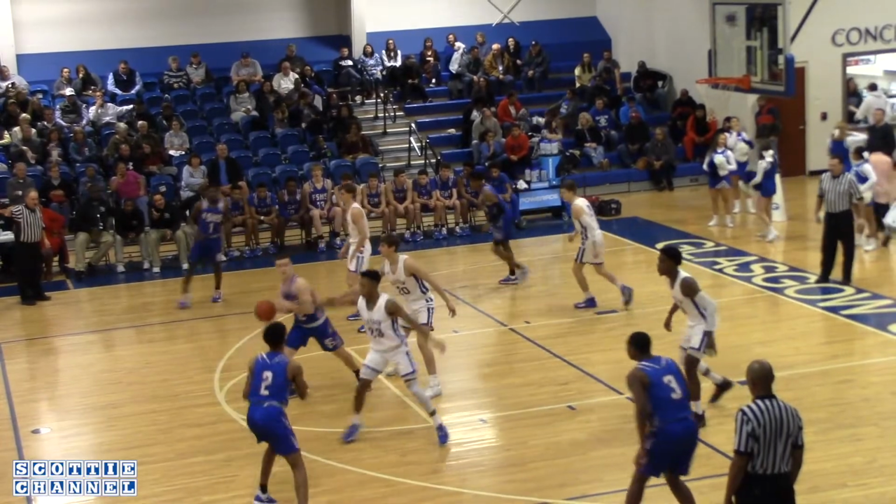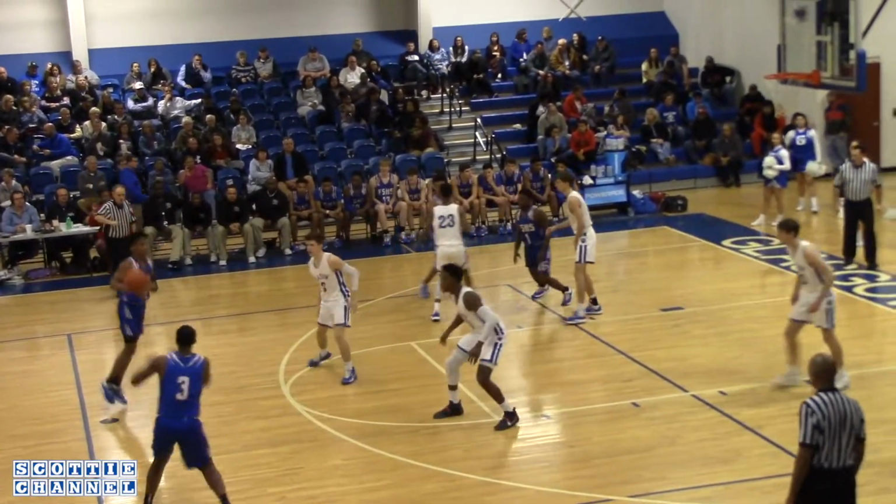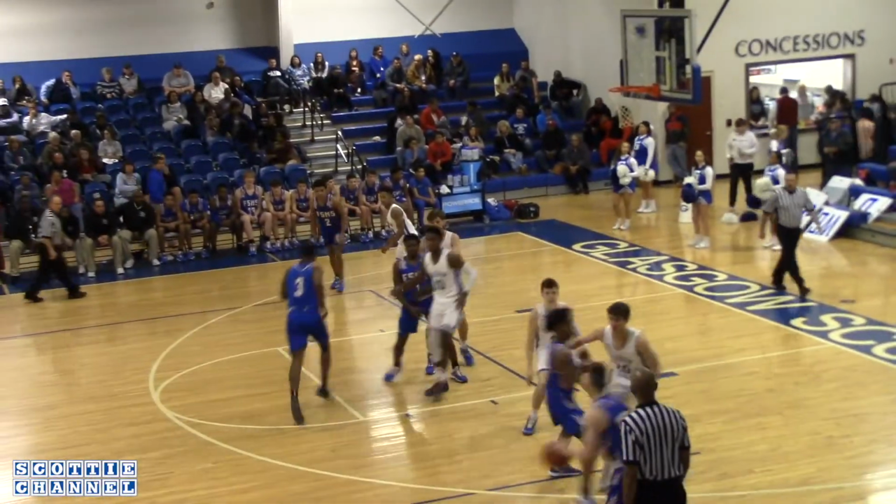Miller going to feed it off to Knight. Both teams, by the way, have gone back to the original 5 starters. Yeah, Glasgow's man-to-man, too. They started out zone in the first quarter, but now they're man.